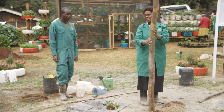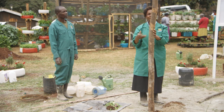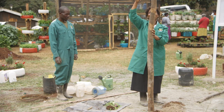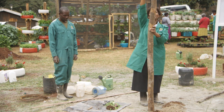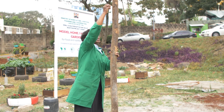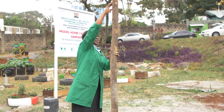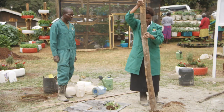The garden should be easy to manage, so that you can operate it easily. Depending on your height, just mark a height where you can reach comfortably to open the bottle top without having to strain or having to climb. For my height, I'll mark it there where I can comfortably open and close the bottle for the drip. So I've already marked where I can operate it comfortably without climbing on any stool or ladder.